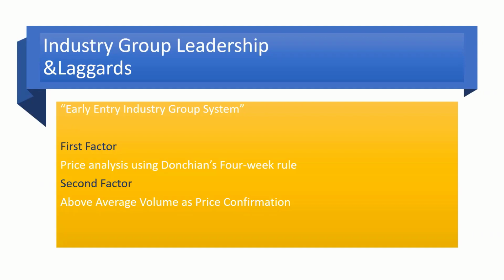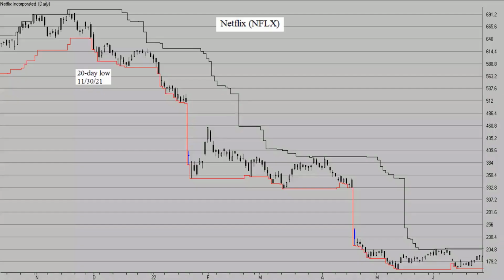I'm going to have an example right now of Netflix. Netflix was beautiful. This thing was just rallying all the way up, straight up, until what happened? We got a 20-day closing low on November 30th of last year, close to the end of the year. Since we got that 20-day closing low, we have yet to see a 20-day closing high.